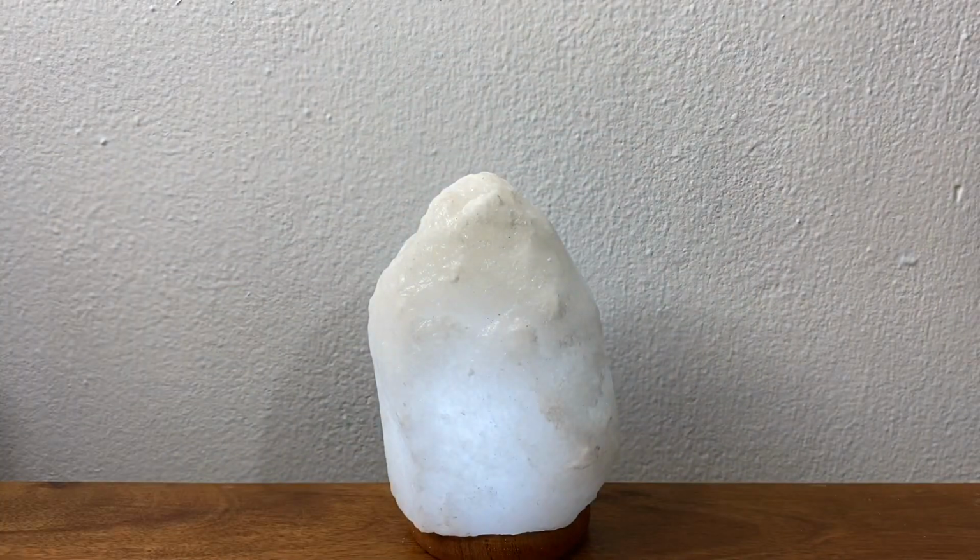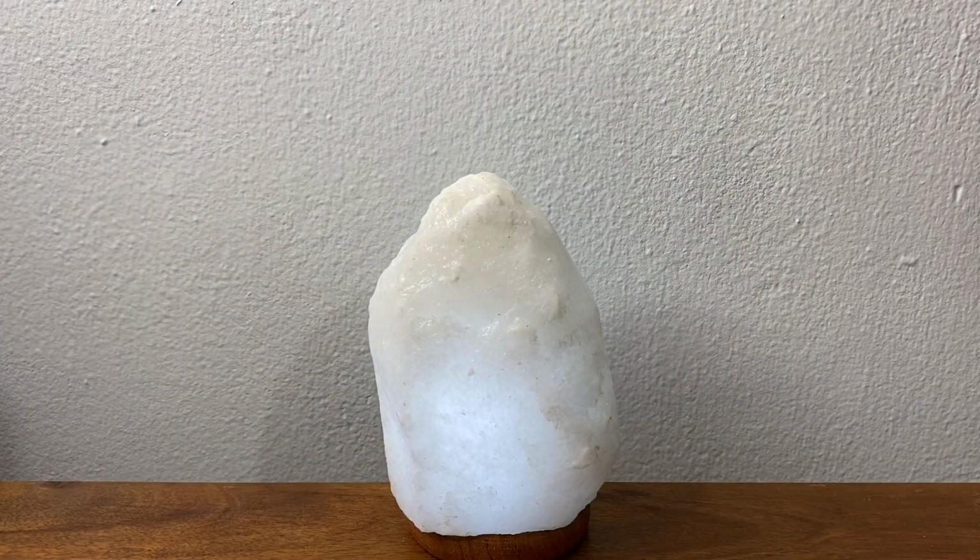Moving on to the next crystal. Let me actually adjust this lighting because I want to be sure that everything is clear.